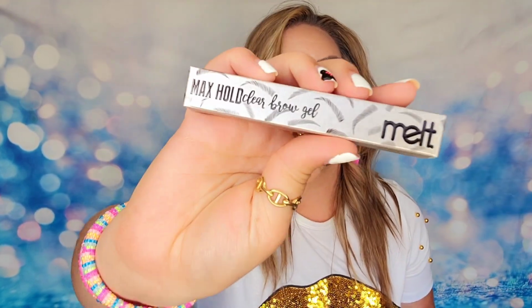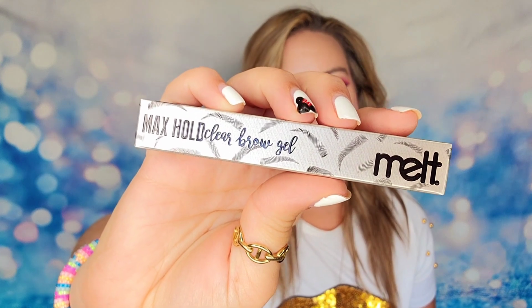And at $5 each, that's a steal, you guys. All right, next item that I have in here is a clear brow gel. So this is their clear eyebrow gel that you can use to shape and kind of mold your eyebrows any which way that you would like.